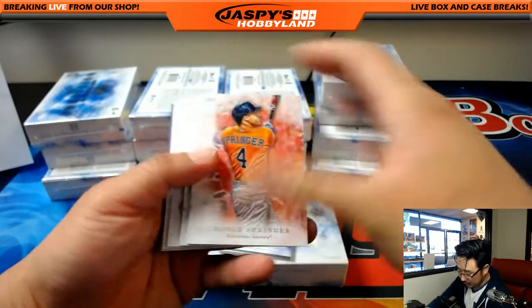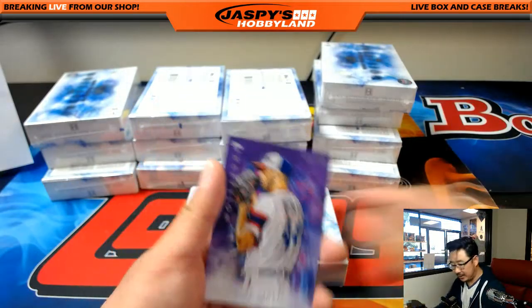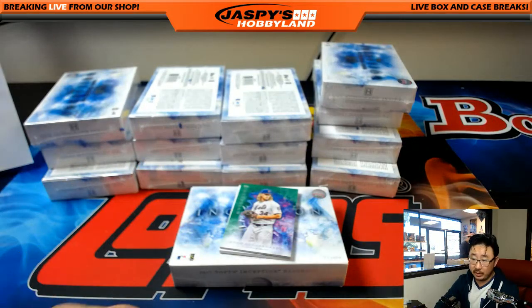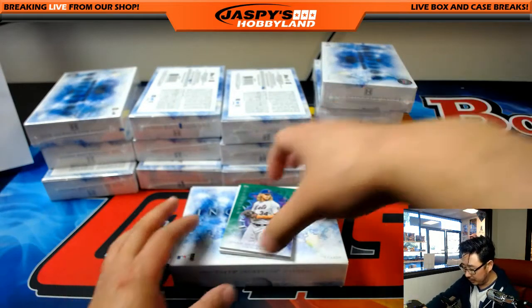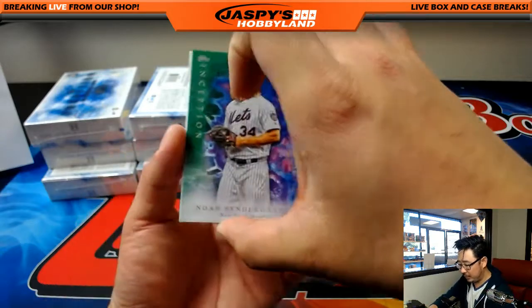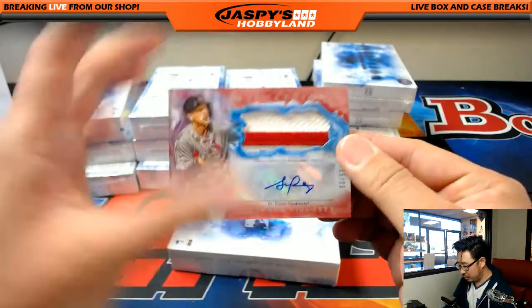All right, here we go. George Springer leads us off. Lucas Giolito, White Sox edition to 150. That will go to Bill. Struggling a bit in the minors, Bill, but I feel like he should be able to bounce back. He's still pretty young. Syndergaard to Piscotty.